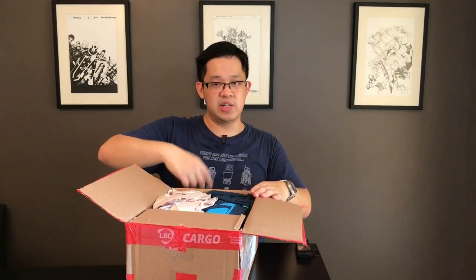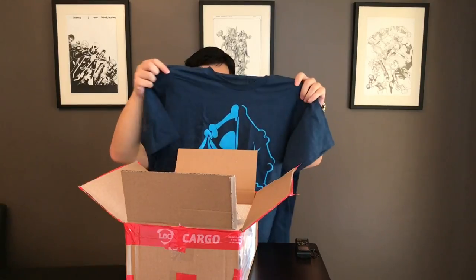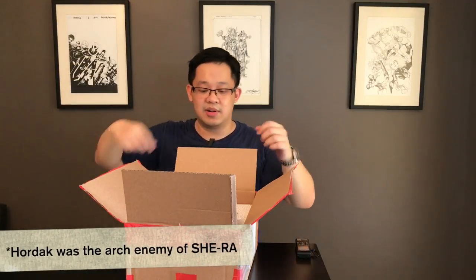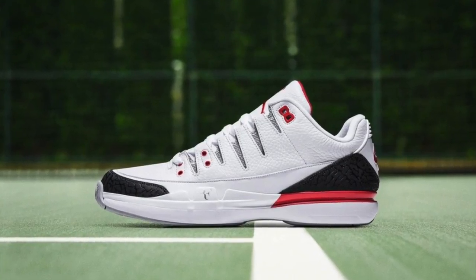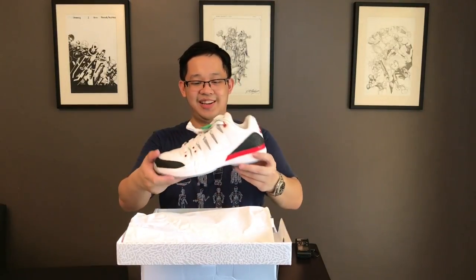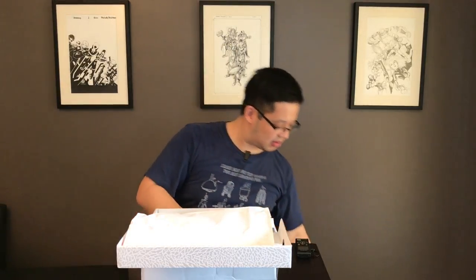So, okay. Contents of this box is, number one, I got a shirt that I missed out on in San Diego. It was an exclusive. It's Hordak, from Super 7, pretty cool. But this is the main one. I will have an unboxing soon, but this is the cream of the crop. These are Roger Federer's Jordans. Unfortunately, my guy lost in the US Open. But I really wanted to take, oh wow, sweet. Size, oh wait, it's a US size, nice, it's kind of small.